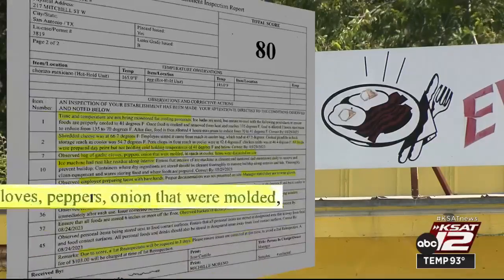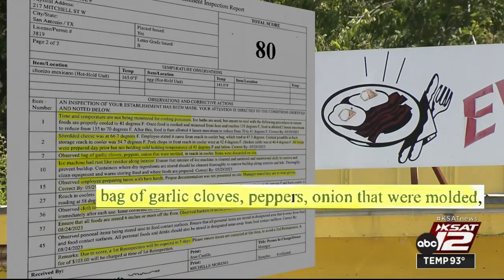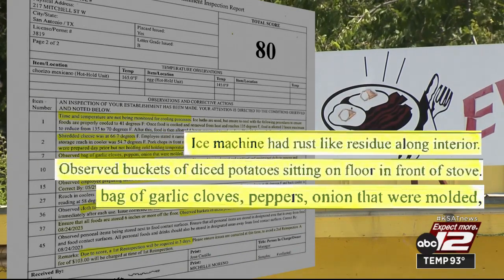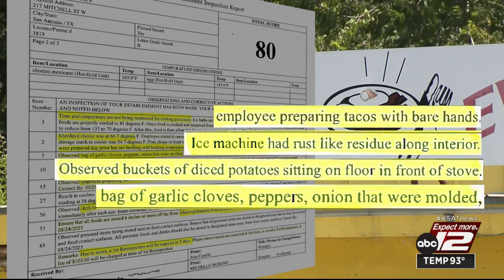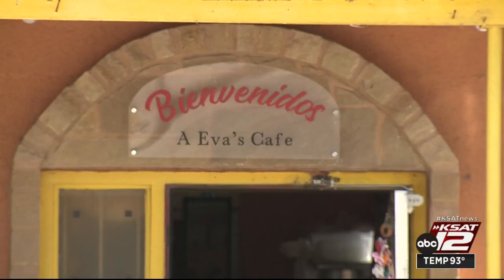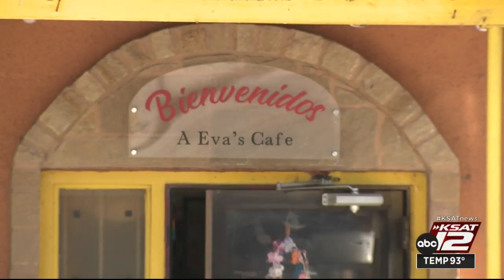Eva's Cafe Food Service in the 200 block of West Mitchell got an 80. A bag of vegetables had to be thrown out because of mold. Buckets of diced potatoes were sitting on the floor. The inside of the ice machine had rust-like residue, and an employee was seen making tacos with their bare hands. A re-inspection was ordered. For Behind the Kitchen Door, Tim Gerber, KSAT 12 News.